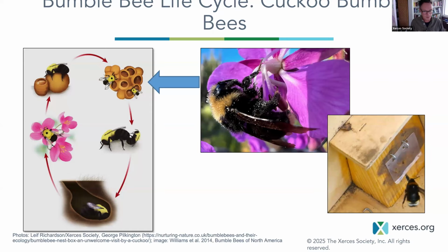These are not queens, they're females. If you notice, she does not have that shiny hairless area on her leg. It's actually a thicket of hairs. So this is a bee that cannot carry pollen home. She can go eat it, but she cannot pick it up and drag it home to feed offspring. That's because she has lost that structure through evolution, because she has a different strategy for reproducing.